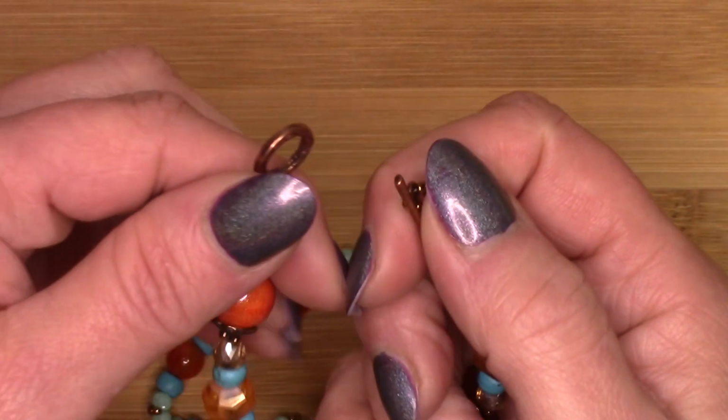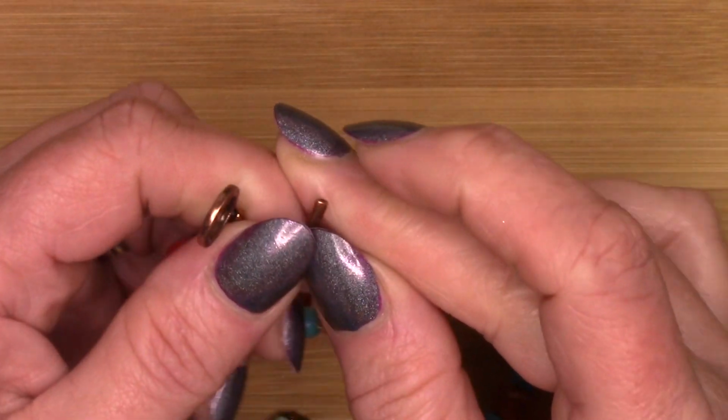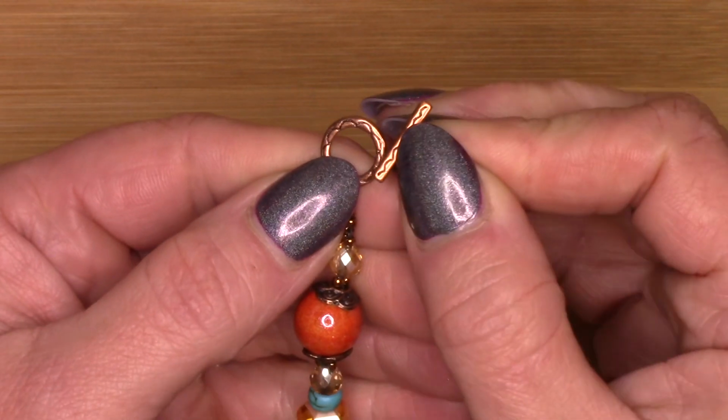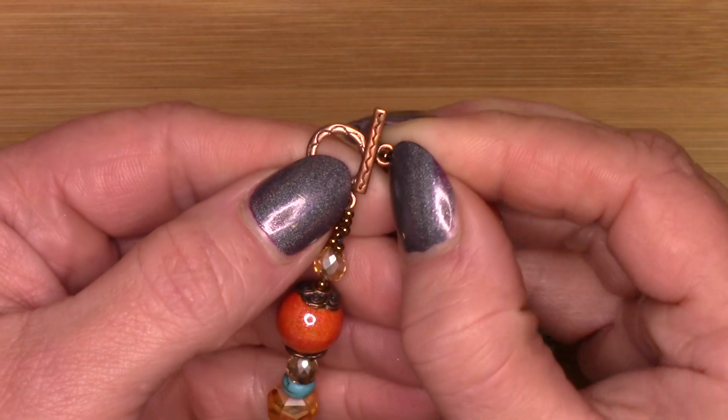And then on the ends, I used my own toggle clasps. I didn't want to use all the toggle clasps, and I knew I wasn't going to have enough for everything that I was planning to make, so I just used my own, and they match really well. They're just a little bit smaller than what was originally in the box.